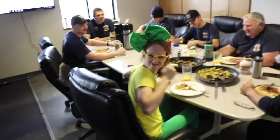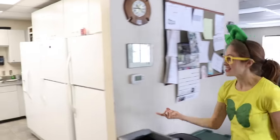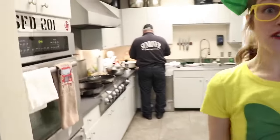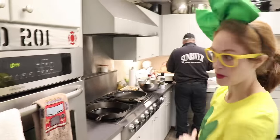Oh, wow, look at us. We're actually eating with the firefighters. Oh, boy. And look over here. Ooh, this is the kitchen. Ooh, this is where the firefighters make all their yummy food. Because when you're working so hard and burning lots of calories, you definitely gotta fuel your belly.